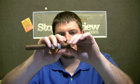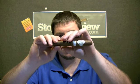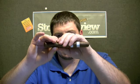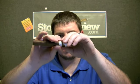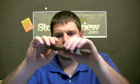Cigar feels pretty firm, nice and uniformly packed with tobacco. I'm not feeling any soft spots, anything that feels underfilled or that would cause any potential problems. And looking at the foot, everything looks pretty good. It's not overly tight where I would think I'm going to have a stiff draw. It looks to be aired out or spread out just enough that I should have an excellent draw.